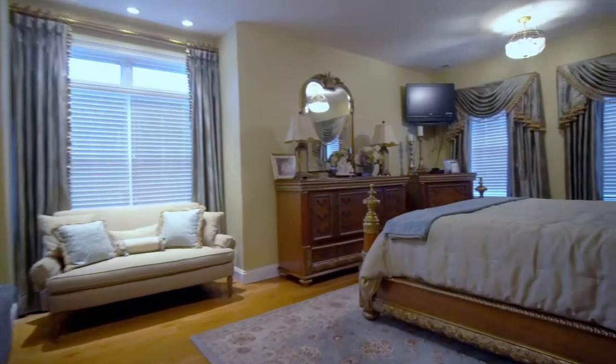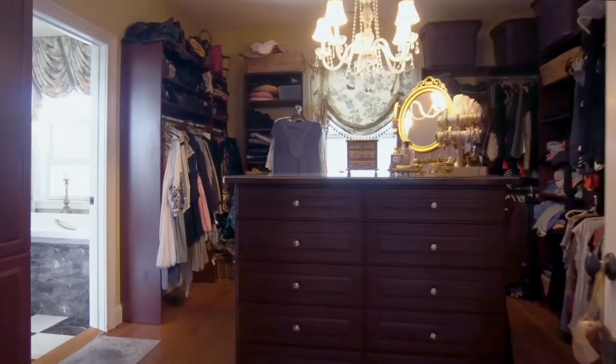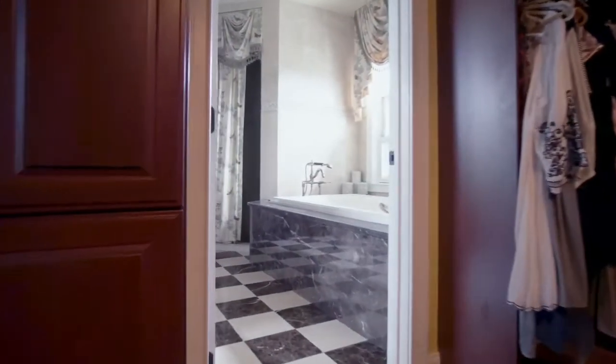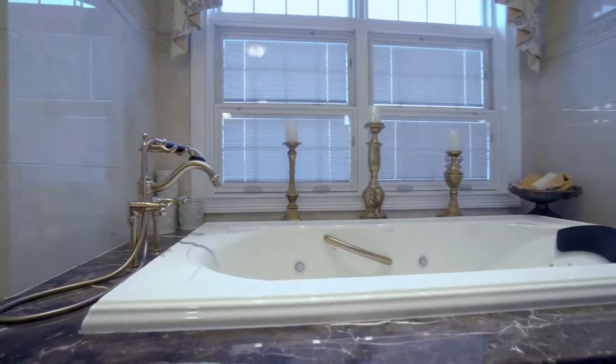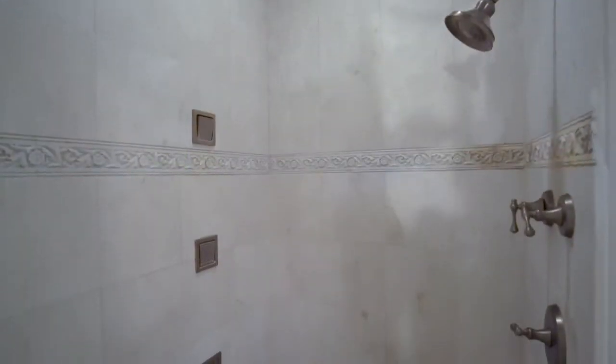Upstairs, the master suite is nothing short of spectacular, with a fully custom walk-in closet and luxurious ensuite bathroom, featuring an oversized jacuzzi soaking tub encased in marble, custom solid wood his and her vanity, and huge walk-in stall shower with unique tile finishes and multiple showerhead massage jets.